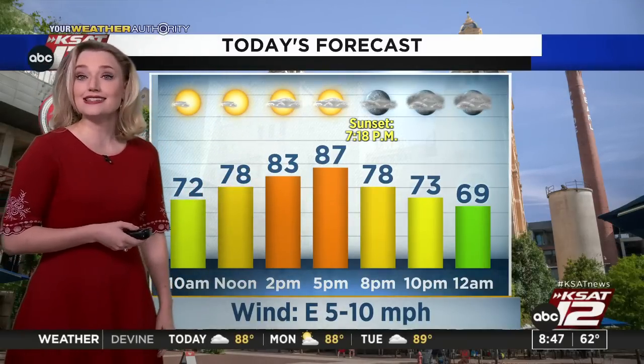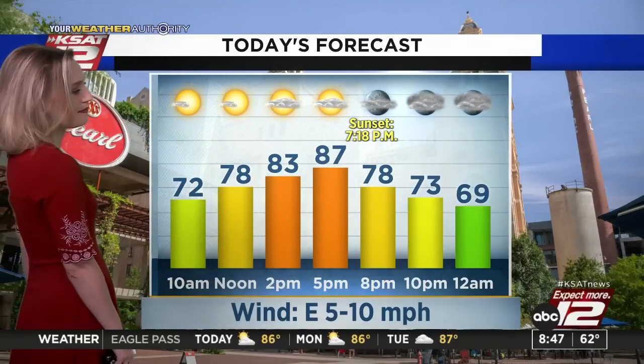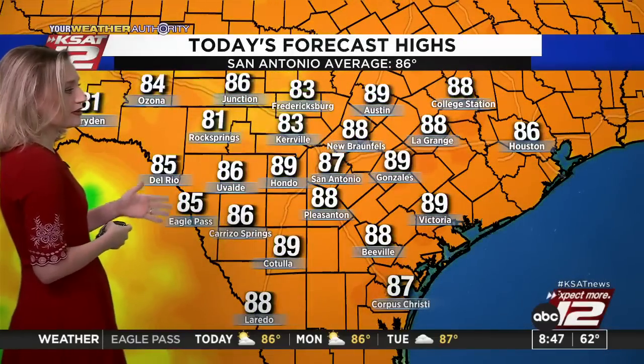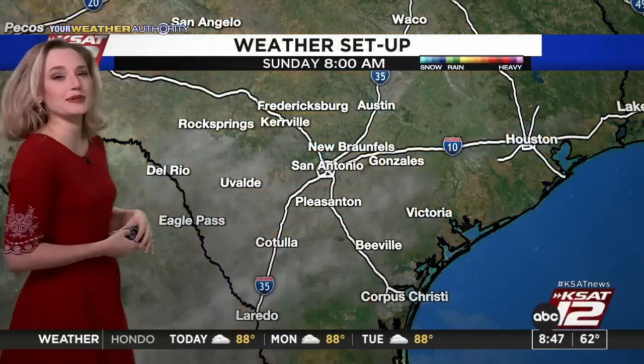Sun's going to set at 7:19, and it's going to be a pretty comfortable evening with temperatures falling into the 70s, even into the 60s by midnight. East winds at 5 to 10 miles per hour today. Elsewhere, it'll be 86 in Uvalde. Rock Springs, you'll be in the low 80s. 83 in Kerrville, 88 in New Braunfels, 88 in Pleasanton, 85 in Del Rio and Eagle Pass.